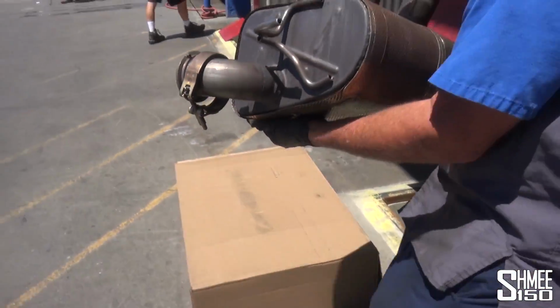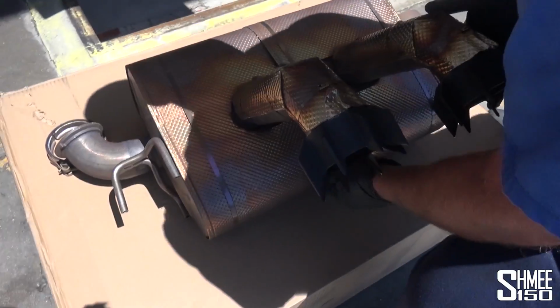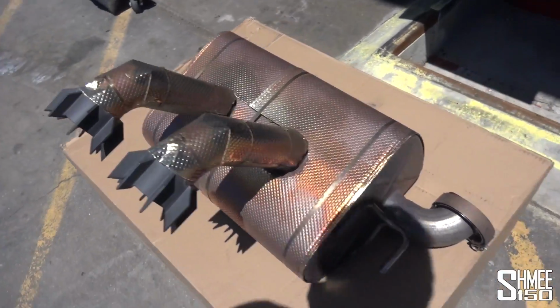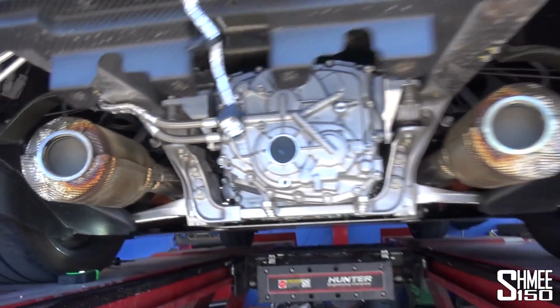Out comes the factory exhaust. The original standard system from the car. You can see the fins that this has on the back of it. Now very sharp, very, very aggressive. And then we've got the clamps that have been released. And then here, you can see in the back, much more open than it was before.